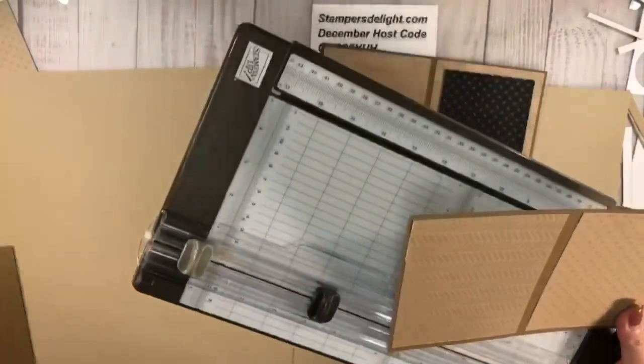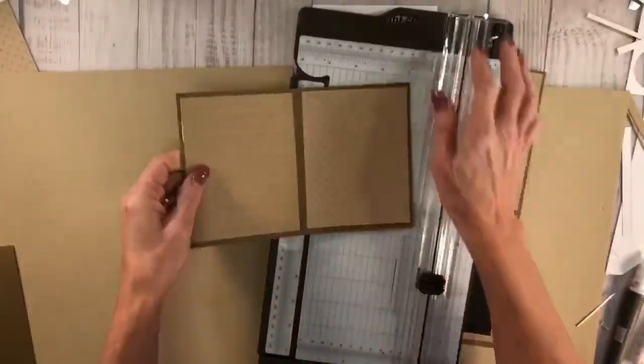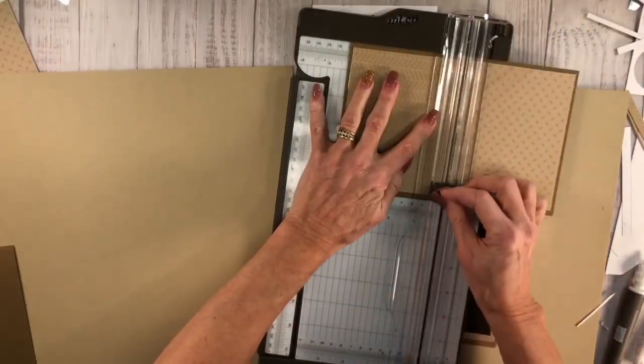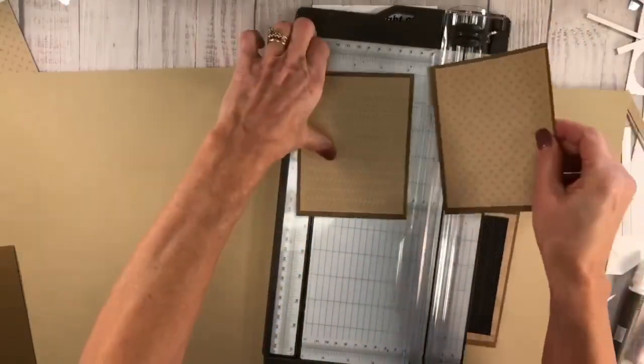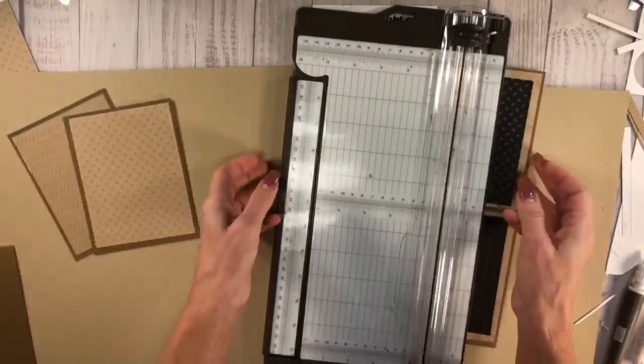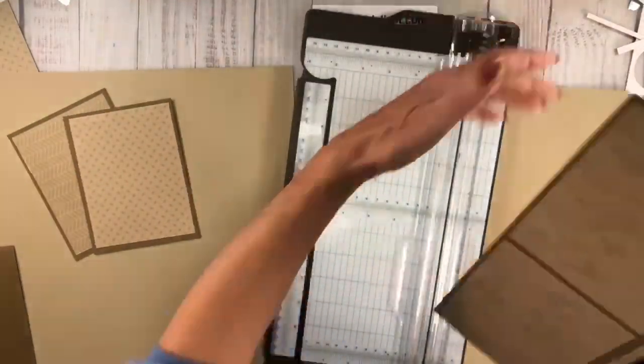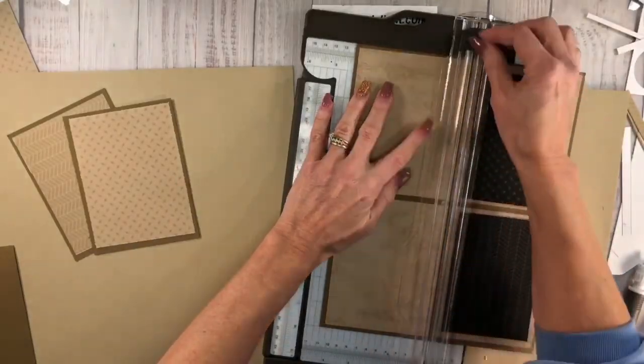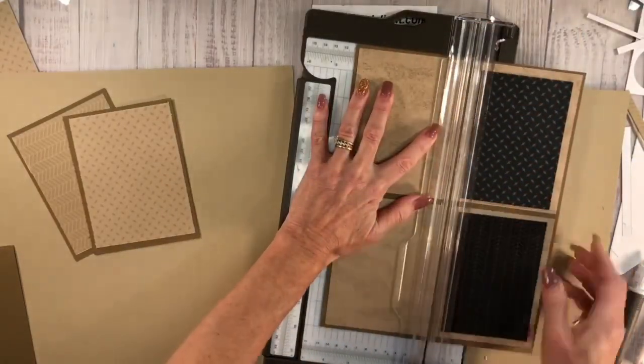Okay, so I have one more envelope over there. I'm not sure that I'm going to use that. So what I'm going to do now is cut this one in half. And now you see I have a nice matting. I'm going to do the same thing with these. Try to get them pretty even.